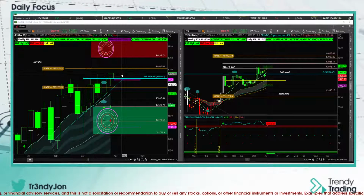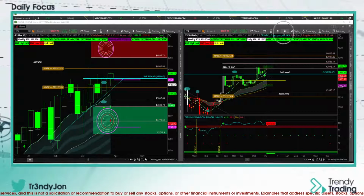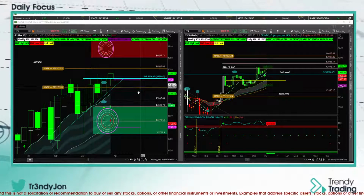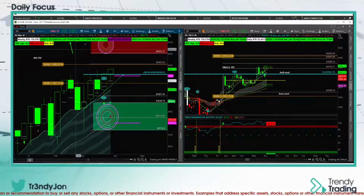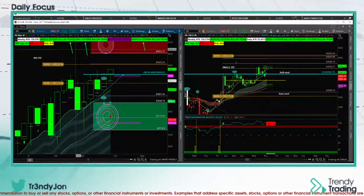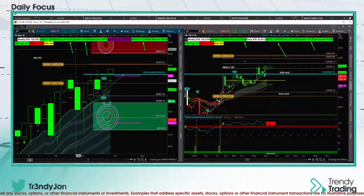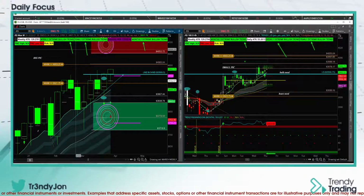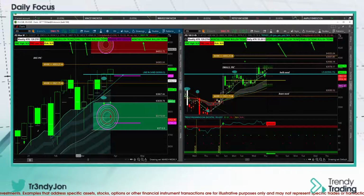ES futures, where are we? On the left, we have the weekly. On the right, I'm using a 4-hour. Let's go ahead and start there. Overall sentiment, you could see, is right here on my banners. These are programmed basically to look for ranges and percentages and so forth, and what I consider to be either an up, neutral, or downtrend. Everything's right here on the screen for me and for you.